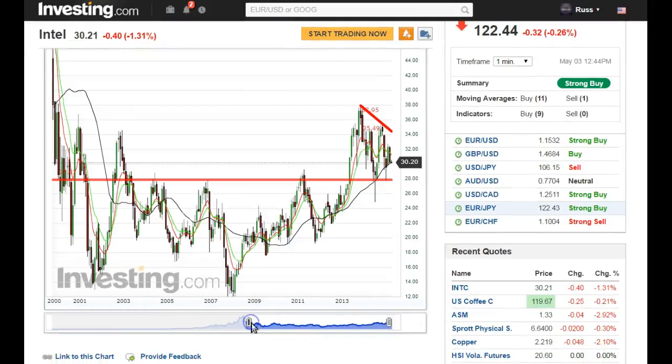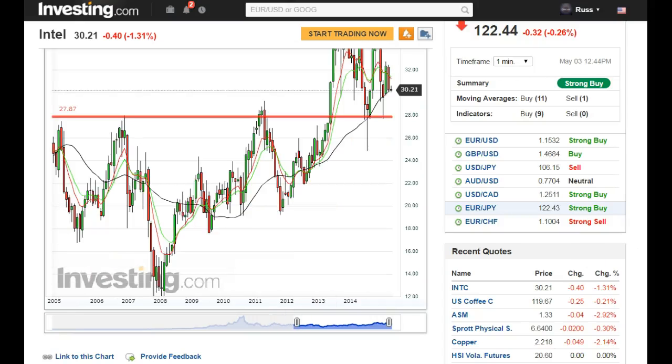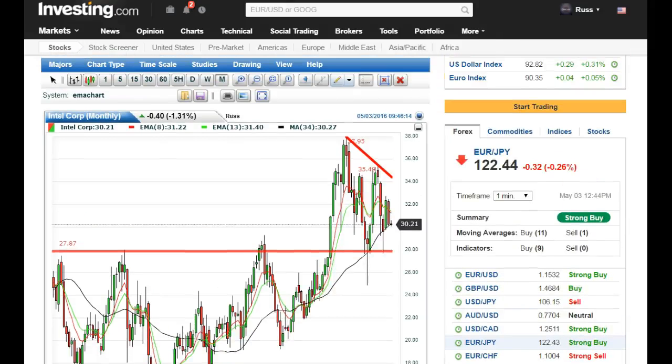So the tech sector is not looking good according to these charts. Here we have it just lingering on the 34. It could break down any second. An easy $2 to 28. Watch for a break below 28.